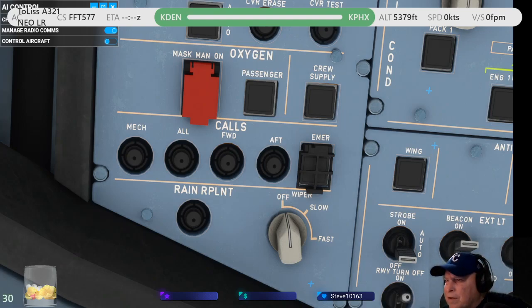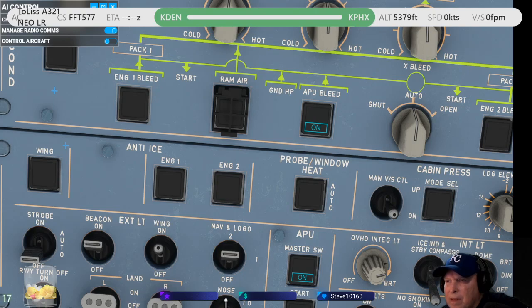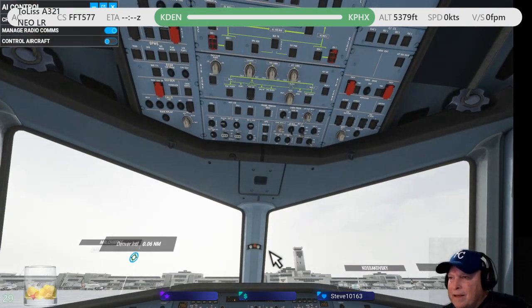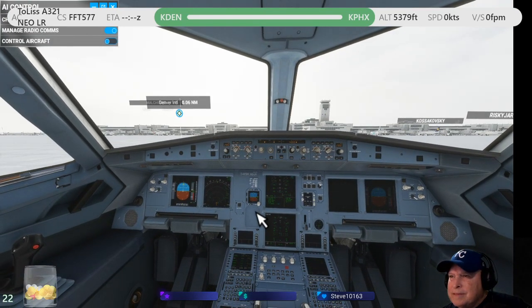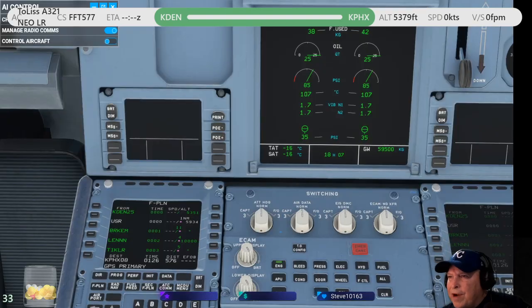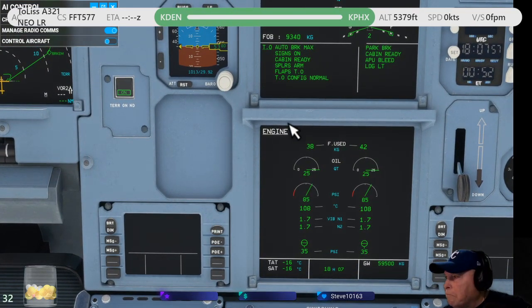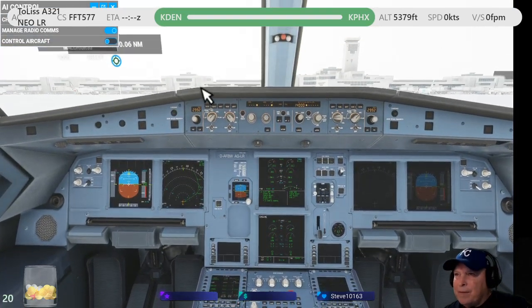So let's turn some lights on. Got the nav lights on, but oops, there they go. Okay, now I would shut the APU off, but I'm afraid. Okay, let's back up here. Okay. So now let's go in here and, oh, takeoff configuration. So if we push that button right there, it should say everything's okay. Okay. So now let's back up again and we'll taxi out.